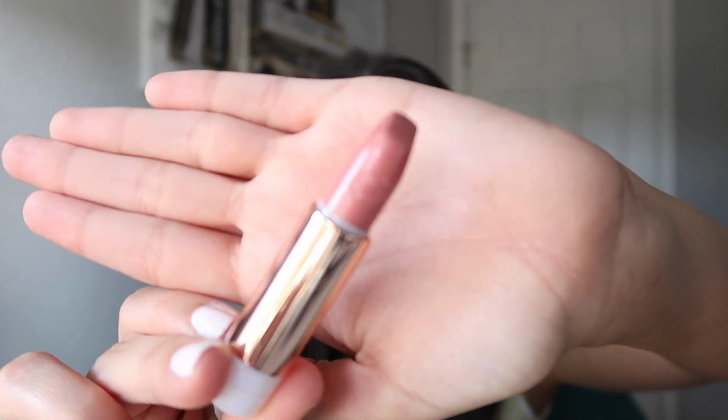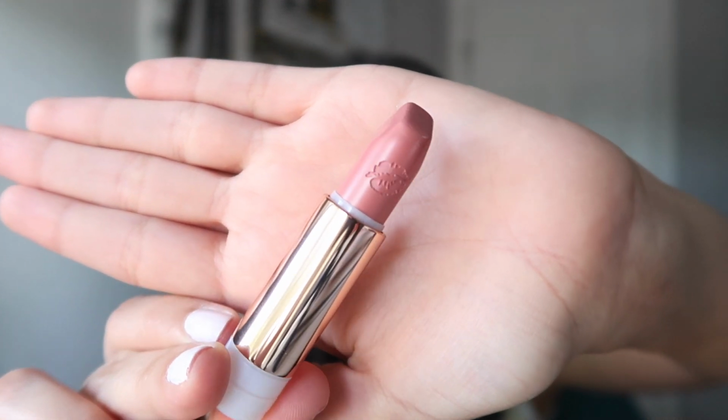Moving right along, the next shade that I purchased, which was actually a refill for the casing I just showed you, would be the Dance Floor Princess color. This is another nude, but with a beautiful pink undertone. It's creamy, comfortable on the lips. They all have this lipstick embossed when you buy any lipstick from this collection. It's a nice touch, very pretty.